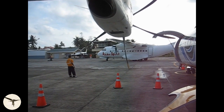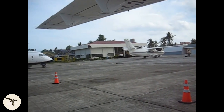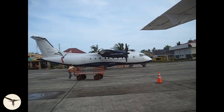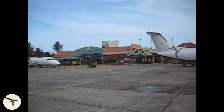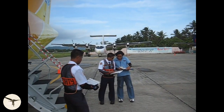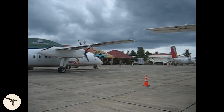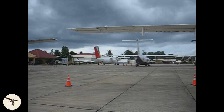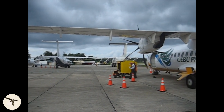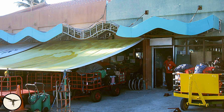The apron at Caticlan was small and crowded. You can park only 4 aircraft of the size of the ATR 72, plus 2 smaller aircraft. Very often, aircraft had to hold on the runway after landing and wait for an available parking slot. Or we had to hold in the air. It is the credit of the ground crew that there were no accidents or injuries. The only incident on the apron and runway was a wingtip that hit a piece of decoration on the terminal building.